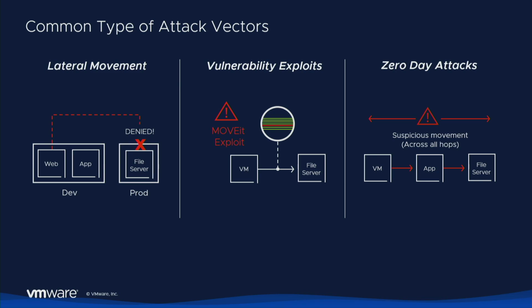Or vulnerabilities, right? Everybody uses a lot of open source software, and that is where the hackers really work. What is the vulnerability? How do we expose it? How do we attack it? So you really want to protect against that.